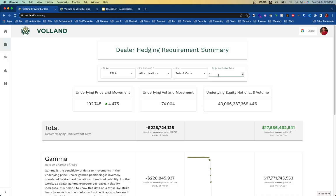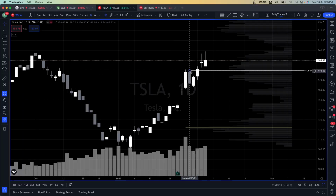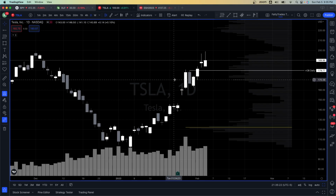As we get to, what was that, 179.77? As we get to 179.77, look at that. They go from short $225 million, where they're currently at 192.75, to long $713 million. And that's what's fascinating. So when you pair this total requirement summary along with price action on the chart, it actually helps point out areas on the chart that you might have otherwise not noticed, or it helps confirm that, okay, this is an actual significant order block. For instance, if I saw them getting more negative in here, then I would start trying to think, okay, why would this order block not be valid?